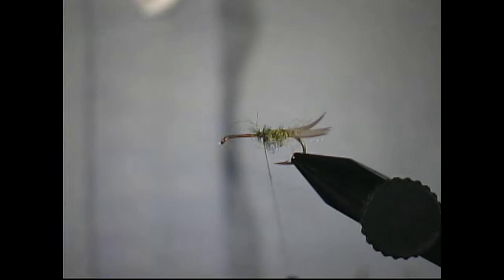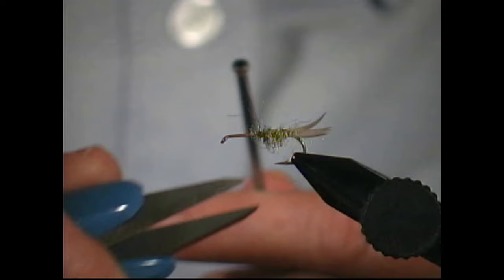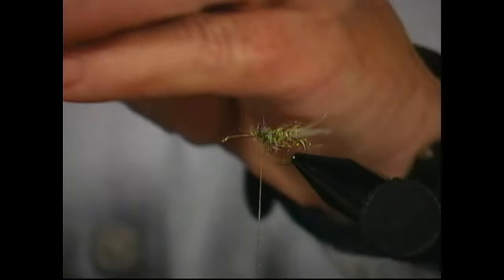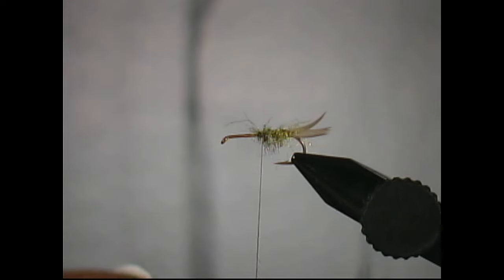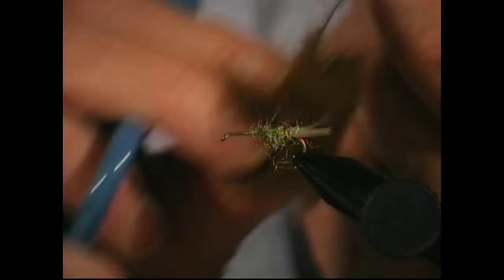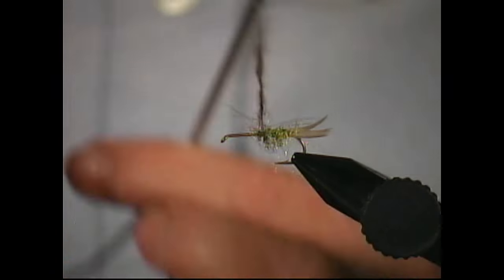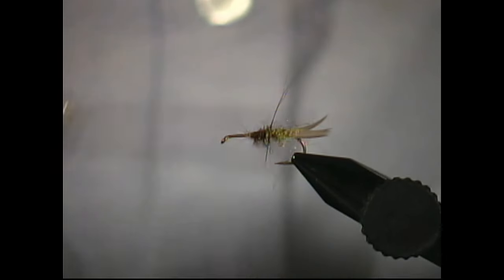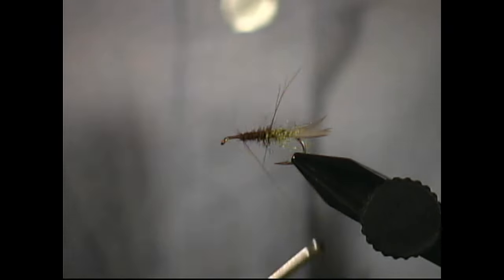And the only way you judge how long this body should be is just to leave enough for your wing and your hackle. And for this, we're going to use some Rocky Mountain Dubbing Brown Muskrat. The recipe calls for mink, but you can substitute this if you don't have any mink. And this will be more slender than the egg sac. Just get a nice body here, leaving enough space now to put on our wing.